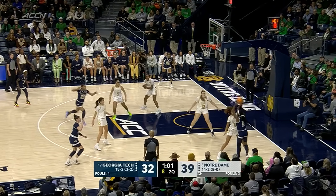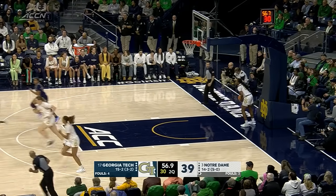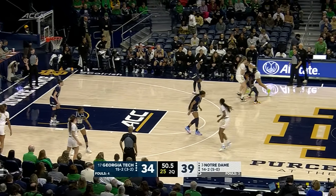Let's see what Georgia Tech can do here, if they can utilize this minute, get a couple shots here. Dunn with a great cut. Good recognition, reading the defense. You've got to give them a lot of credit, down 13 in this very hostile environment.